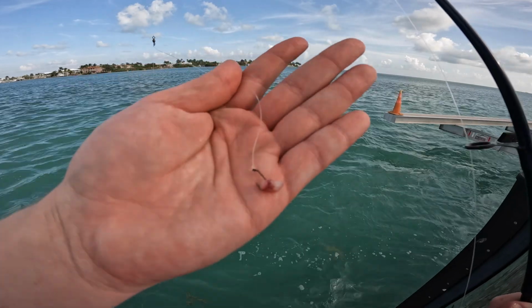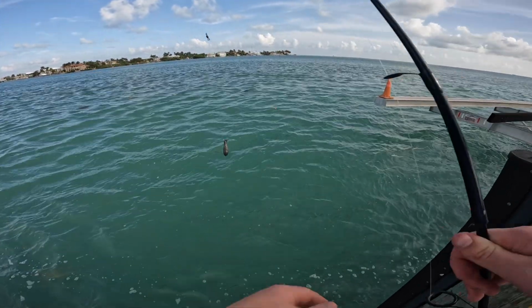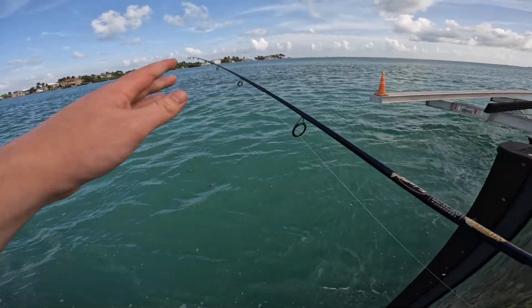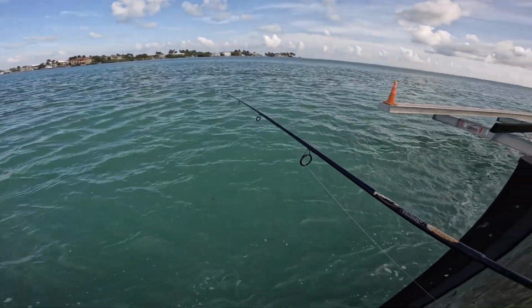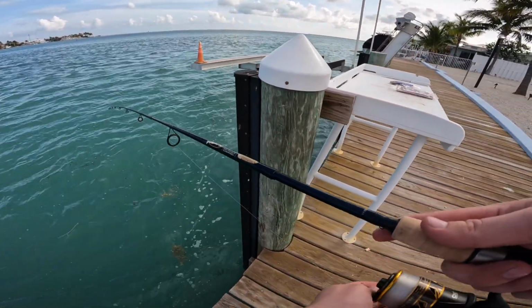Alright, so we got our little tiny piece of squid on there, really just trying to see what bait fish may be around. I'm going to start around this side away from the eddy and then work closer to the eddy and see what I can get, any nibbles from anything.